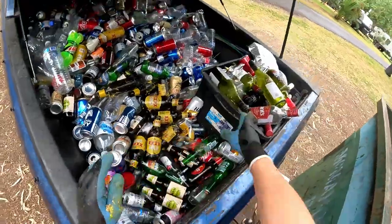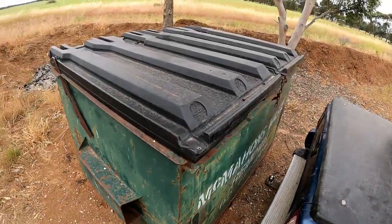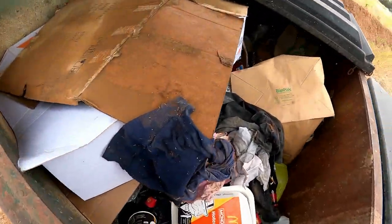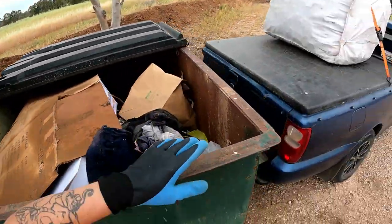Alright, we'll get to and do these wine bottles. Pick this one up, see if we can get some more. Jump in this one, see what we're gonna get out of this. Holy dooly, she's full. Oh, they took the Maccas off that one. We're just gonna open it up and let the flies blow out of here.